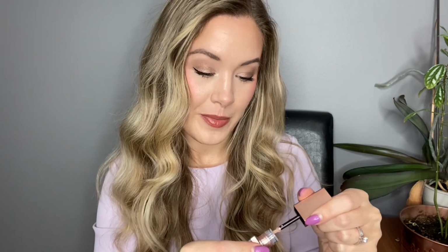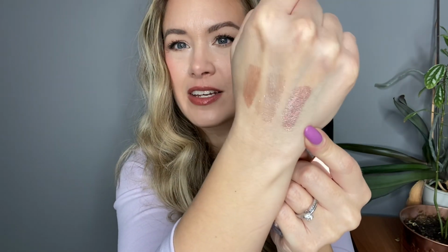And then the Shimmer and Glow formula, if you guys don't remember, I have the shade Kitten, which I think was one of their most popular shades. It's kind of a rosy one, but it's a little bit more metallic, if you can see the difference. And that one I really do like tapped over top of the lid. It makes a really nice effect and is really flattering for my coloring.